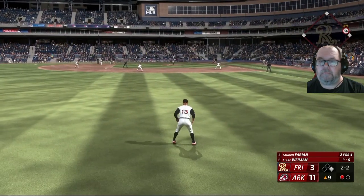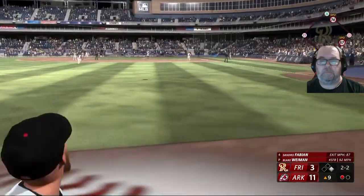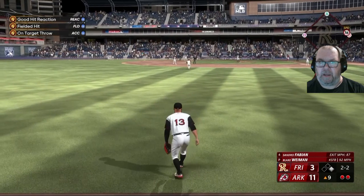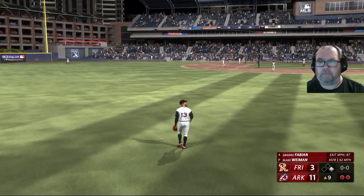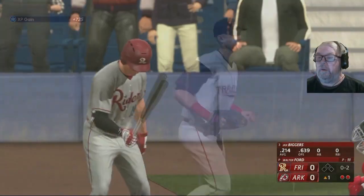2-2 now. Swing and a ball lifted in the air, left field, pretty well struck. Pulls it in. And there we go. That's the second out. Wow, that one almost got out of here. I know the wind's blowing out to left, but man, it almost went over the fence.